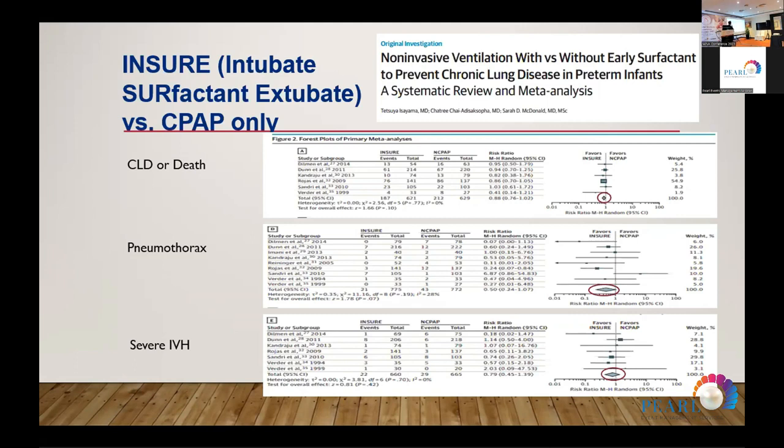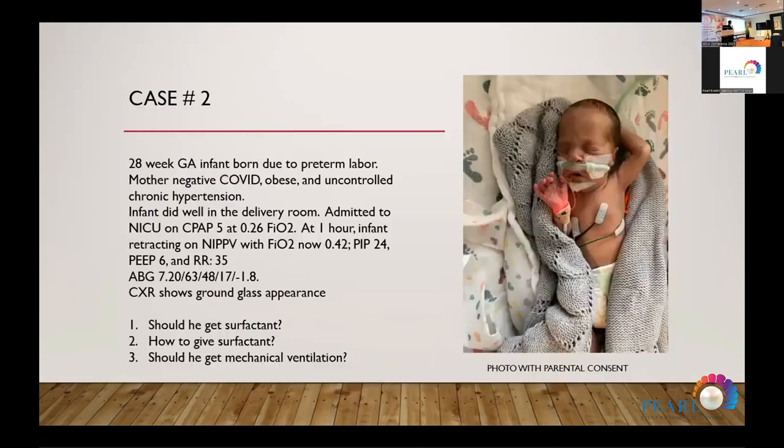And what's most important, it doesn't actually change the risk of pneumothorax or severe IVH. So again, it is something that can be used, and if you haven't done anything else, that's what you should move towards and ensure. But I'm going to show you something even better.